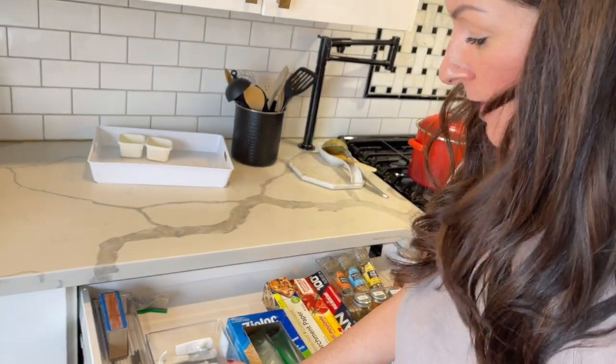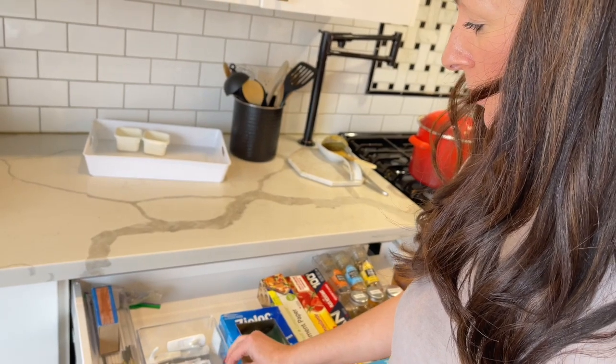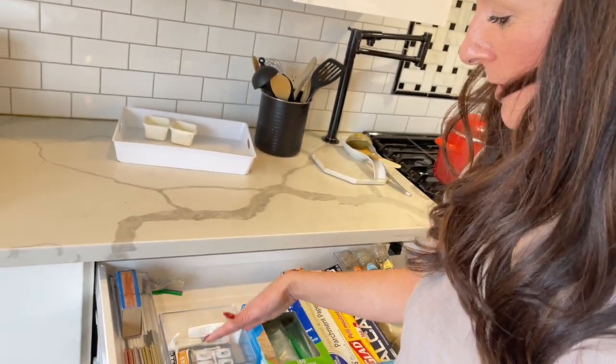So I put down this anti-slip mat in the whole length of the drawer because they are glass jars and they're no longer sitting in an actual spice rack holder. So just to prevent them from slipping around when the drawers are open and closed. And I reorganized the items that were in these smaller bins off to the side just to make sure they were a little bit more like items stored with like items.